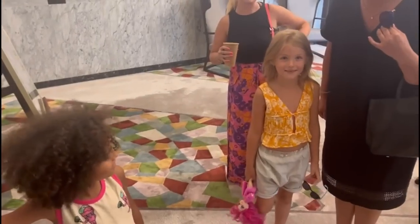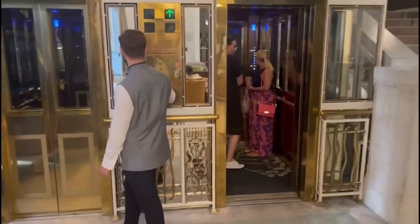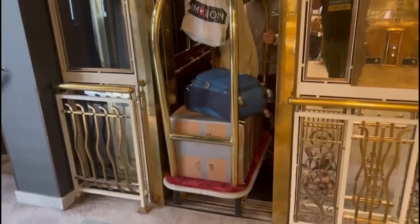Wow, check out this old elevator. It's from 1901 and it still works. Hello. How are you? Where are you from? Poland. There goes the old elevator. This is so cool. Alrighty. Got my boxes going up to my suite.